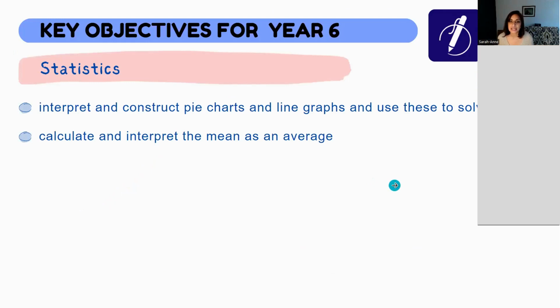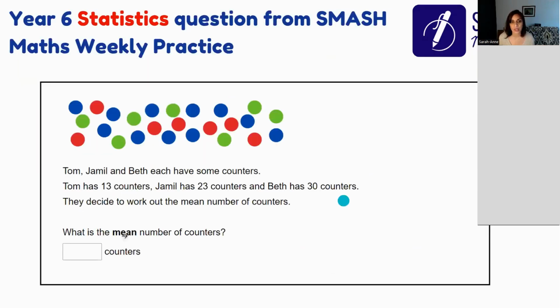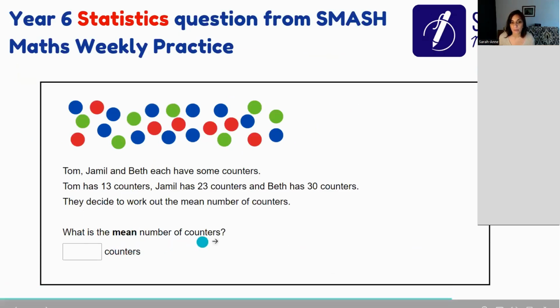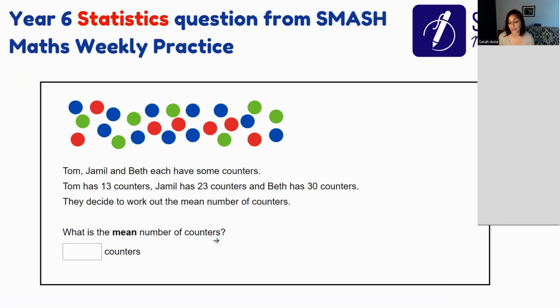With regards to statistics, children are looking at pie charts, line graphs, and they're also learning about mean. So what is the mean and how can we find the mean as an average? So a question here from Smash Maths on what is the mean number of counters, and then children learning how they actually have to find the mean and apply that to a question.